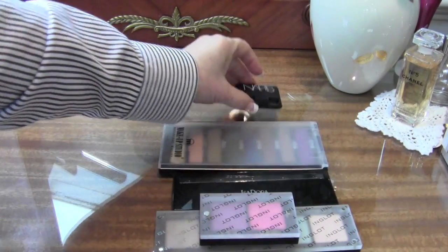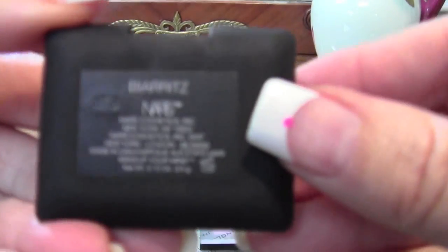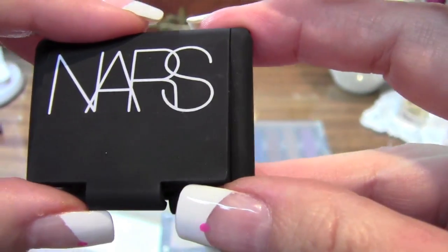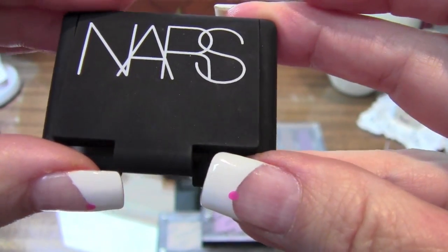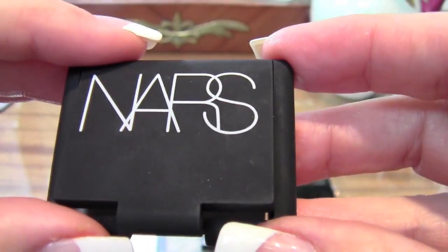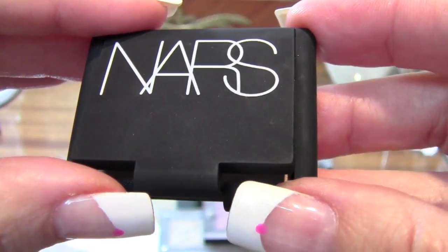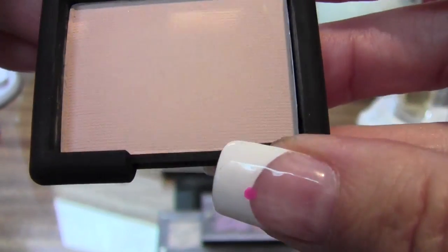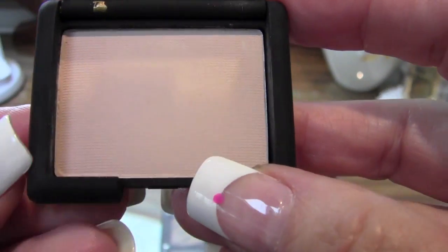The next color is from NARS, and there is the name. I absolutely love their shadows. The only thing I will say is the packaging is so tiny. It's just amazing. It's probably the same weight as any of the other larger packaging, but it's just so tiny. But absolutely love this color.